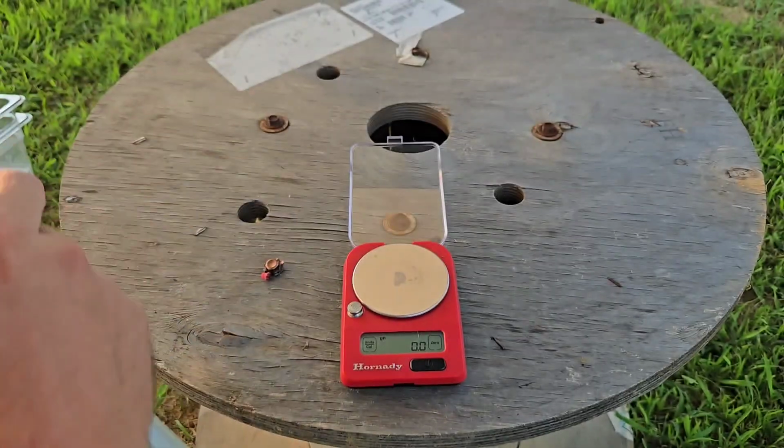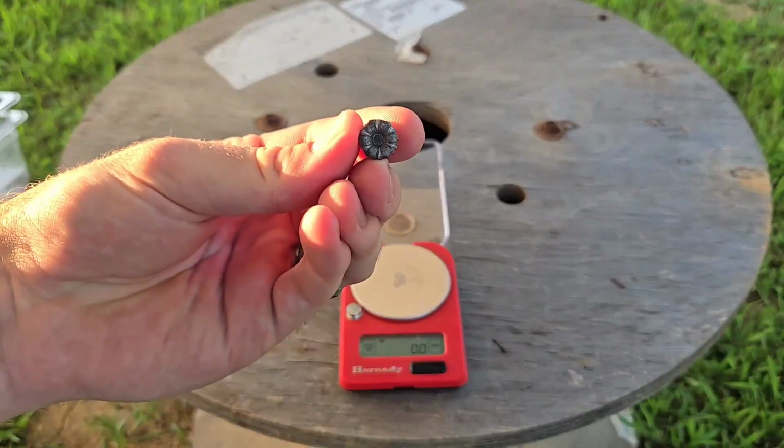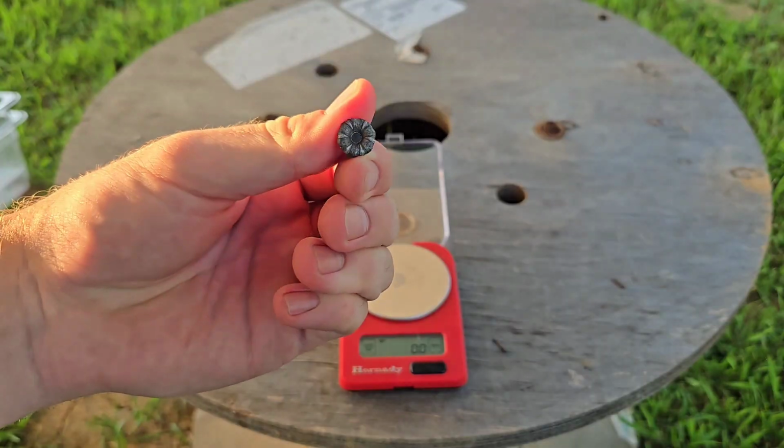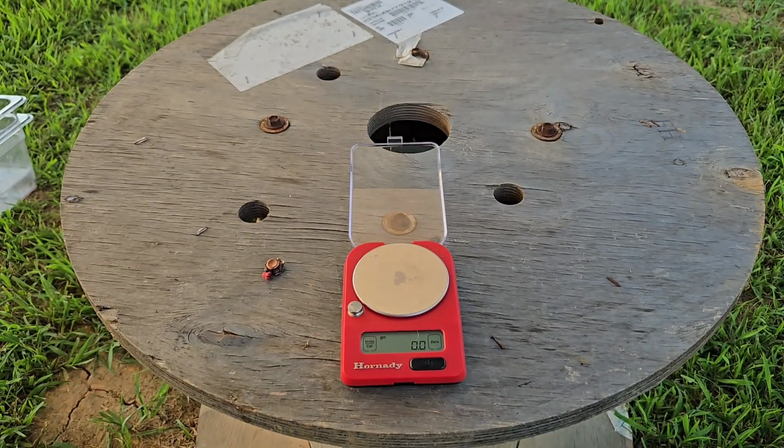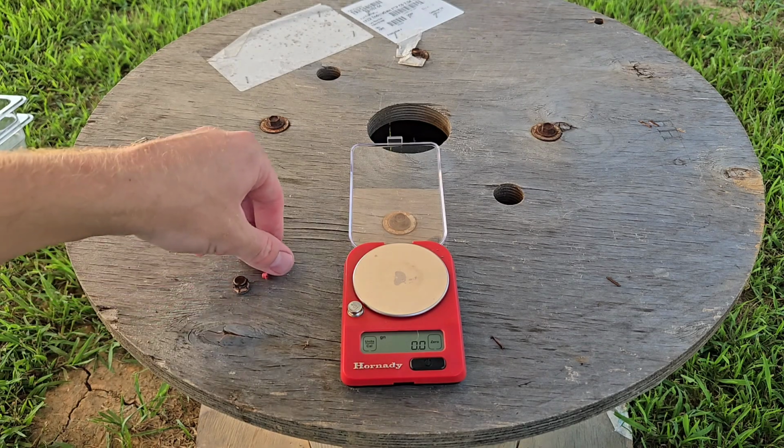Now let's see what this Hornady expanded out into. This Hornady's got very uniform expansion, I'll give it that. We're going to check it. So we've got 0.494, 0.482, and 0.475 on the Hornady.